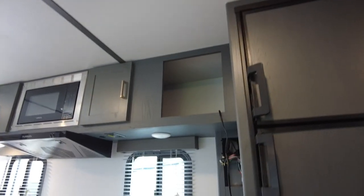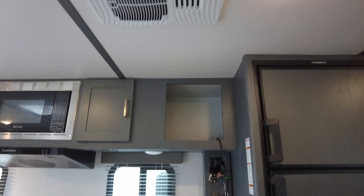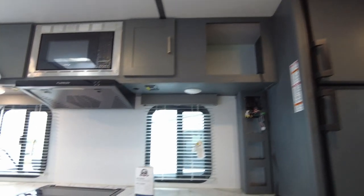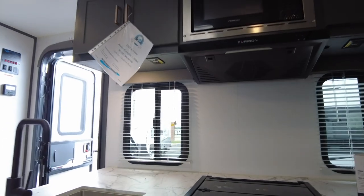Pantry, refrigerator, freezer, TV would actually connect in that area. 3 burner stove with your oven.